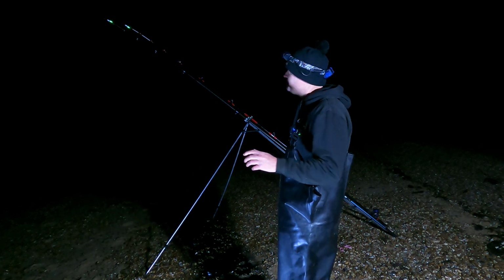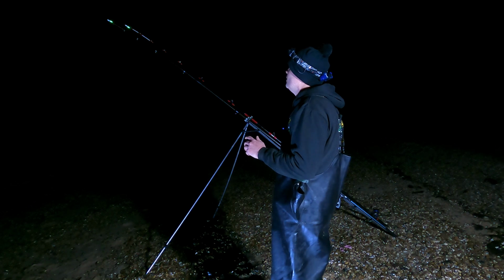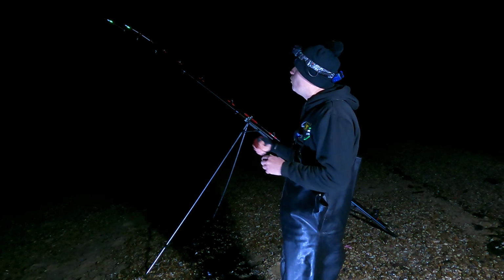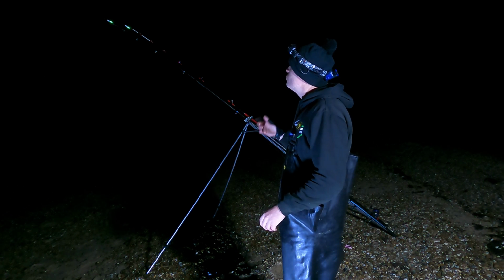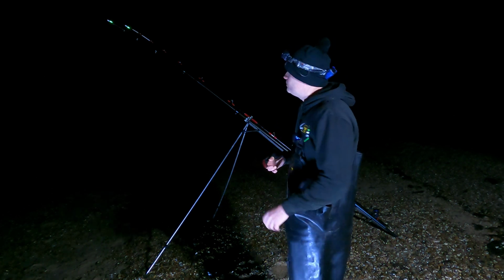If the babies are there, they're a shoaling fish, there will be more out there. It's just a case of sitting here and waiting it out. Cast, cast, cast, get a bite, wind it in, because it's probably a whiting. Rig on, bait on, smack it out. Same again, same again. Continuously try and keep a bait in that water without a fish on it.